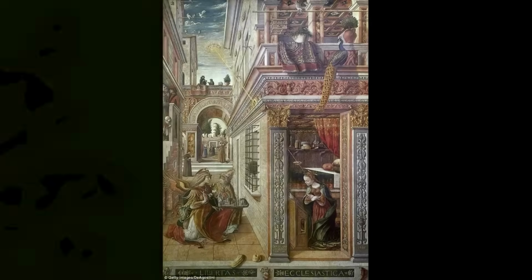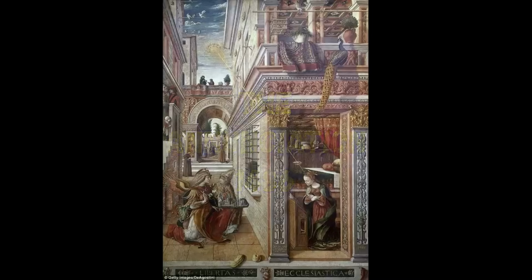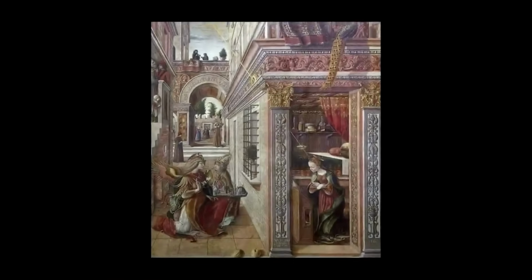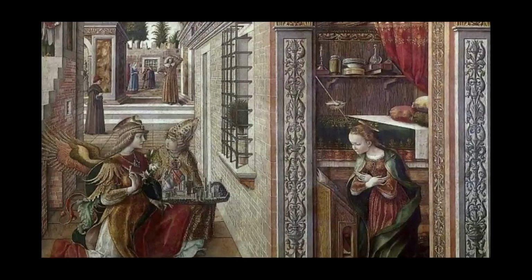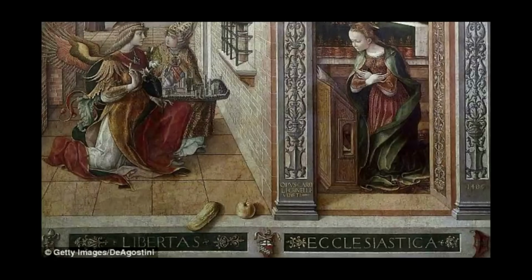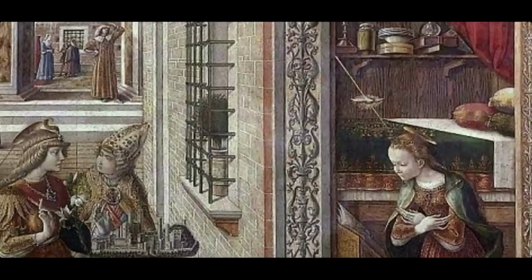Now this one was very fascinating. The Annunciation, 1486. There is a lot going on in this painting, but it is the light beam that really captures the eye. The light appears to be coming from a round object in the sky. The beam penetrates the building in order to achieve its goal. Let's have a little closer look. As you can see, it's penetrating her head. We'll have a little zoom in, see what that means. I don't know what's going on there. But these houses look like Malta.